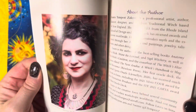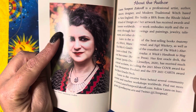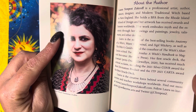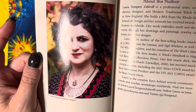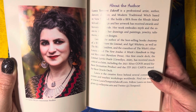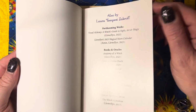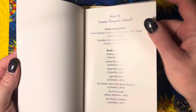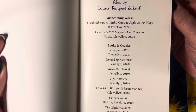Quick look at the guidebook. Wait a minute. What did I just do? We just looked at her, didn't we? My last video. I'm pretty sure it was her. What else did she do? Oh, Liminal Spirits. Yes. Oh, that's funny. That's interesting. She did a lot. Wow, that's kismet.